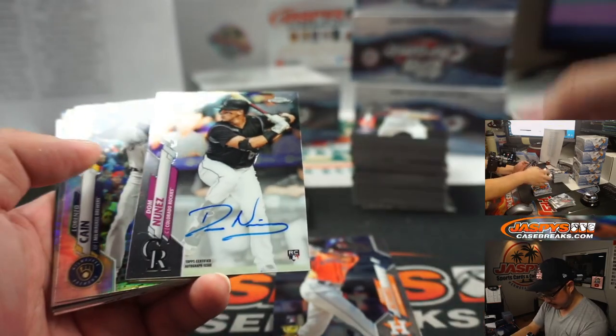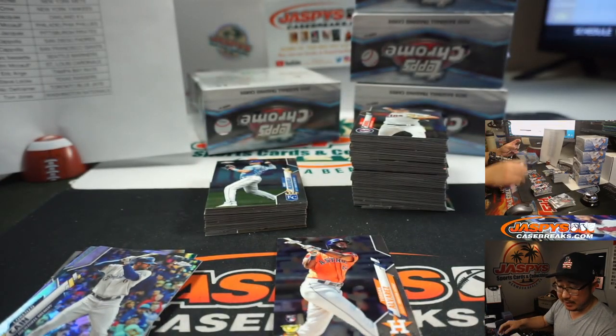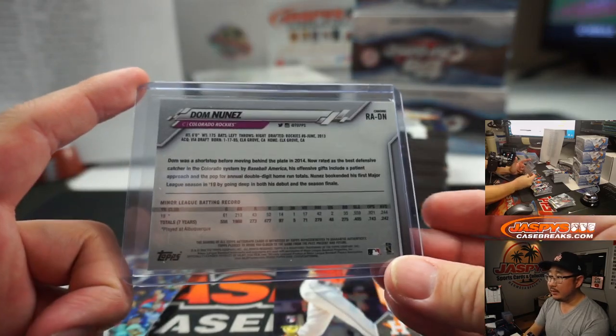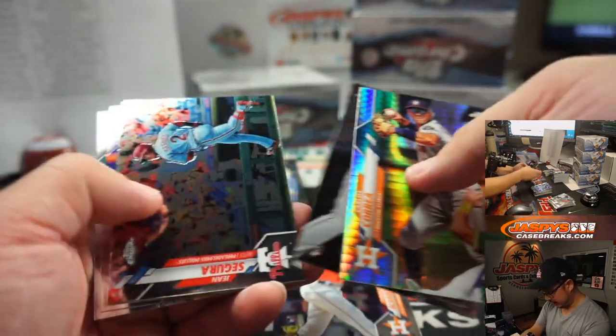Another Yordan rookie card. Dom Nunez. Rookie auto for the Rocks. Manuel Garza with that. There you go, Garza. Rockies have been playing some good baseball lately. They shut out the Mariners 5-0 in Seattle. They one hit the Mariners in Seattle.